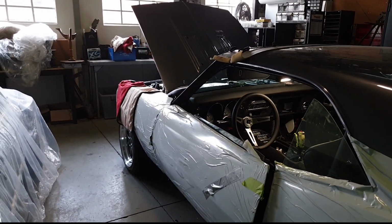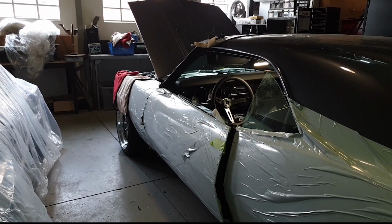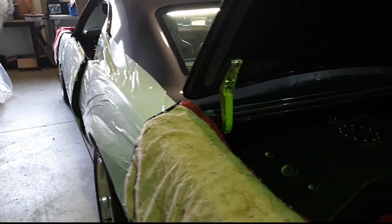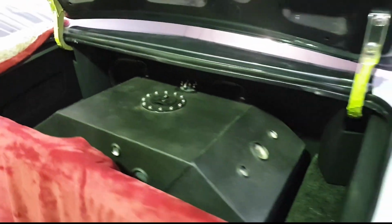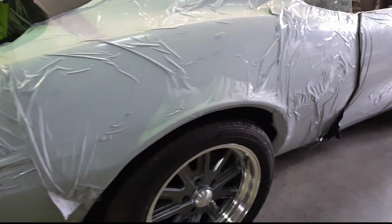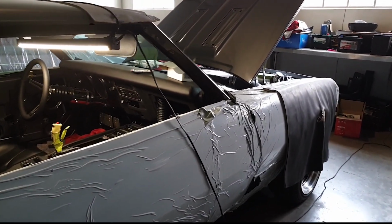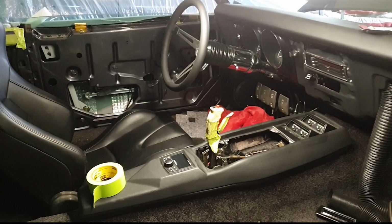Remaining items on this vehicle: sort out the bodywork, alignment issues on the doors, got a few mechanical issues to sort out. Test drive the vehicle, make sure everything's 100% before we hand it over to the customer. But it's coming together. It's going to be one of our biggest and most phenomenal builds we've completed to date. So keep an eye out.